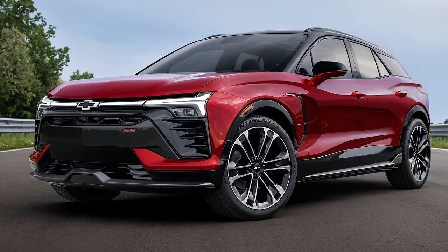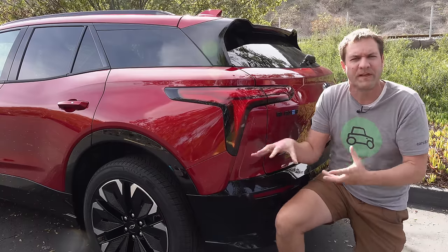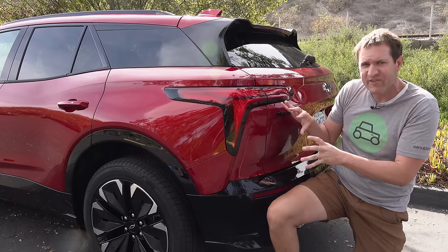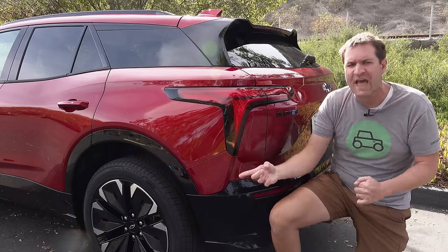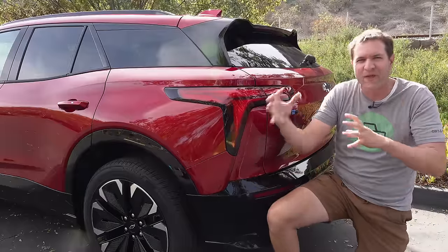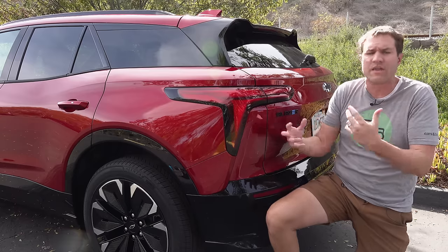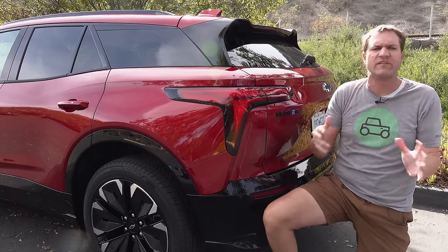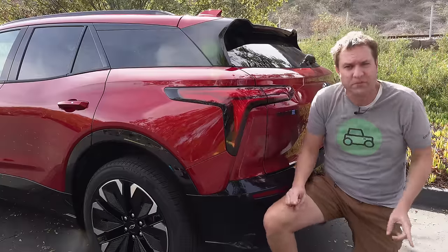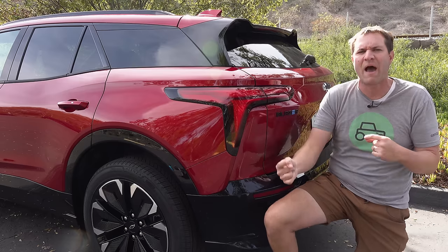But wait, there's more. Coming in the future, there will be an entry-level base model Blazer EV that will have front-wheel drive. Meaning, yes, they will offer this with front-wheel drive, or all-wheel drive, or rear-wheel drive, depending on the version that you get. And of course, that base model will be cheaper than the current base LT with its $56,000-ish sticker price.